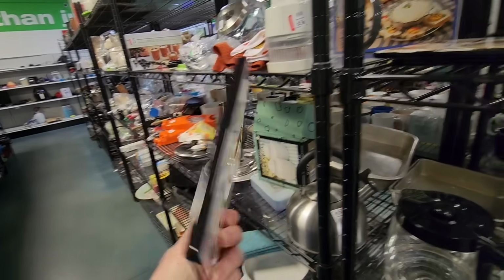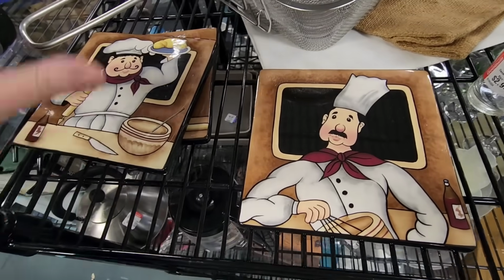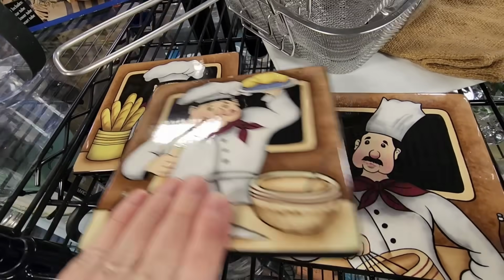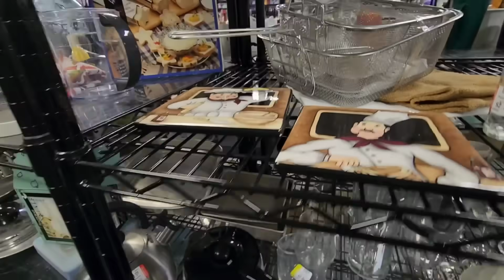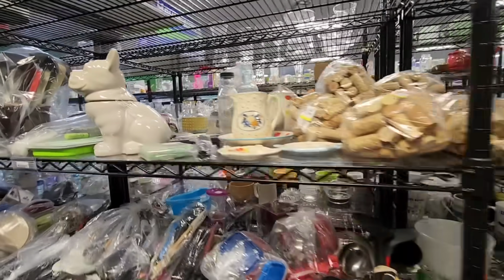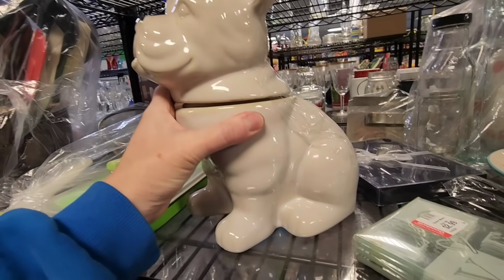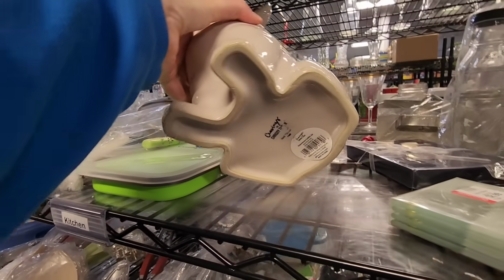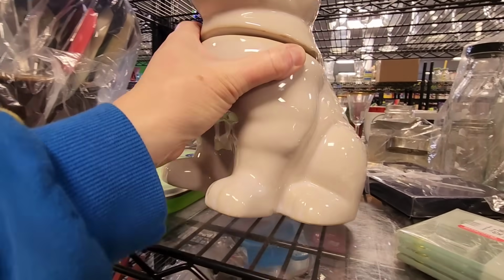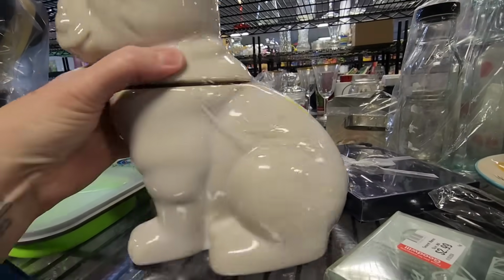There were 3 of these home interior tiles, so I wanted to share with you what they look like. Looks like one was mixing, one was getting ready to make some more bread. They're pretty cute tiles, but I decided not to get them. Jenny and I were here last, I think probably a couple weeks ago. It's been a while. This was super cute too. That was a Chrissy Teigen line, and it was a dog, and I'm trying to find the price tag.